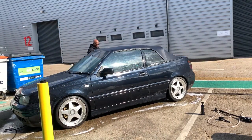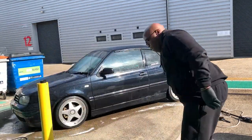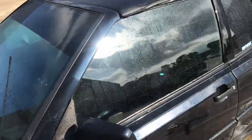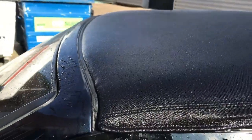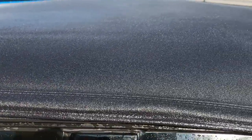Now it's all rinsed off, and it's clean. I'm going to show you the roof now. You won't be able to see much, but you will see that it's now looking darker and a lot more vibrant and a lot newer. And once the roof actually dries, I'll probably show you in another video when I put on the soft top protector, which will keep it protected from the elements.